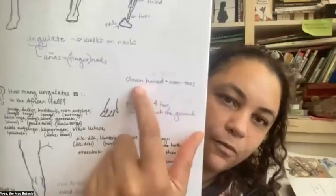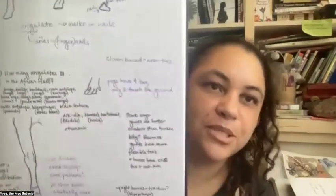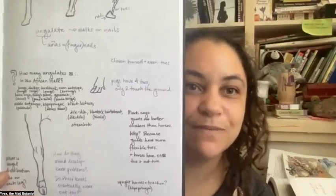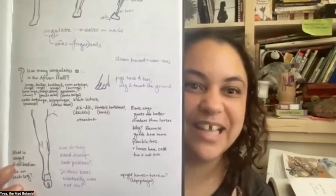Learning a bit about the different hooves, and then noticing that zebra and horse hooves remind me a lot of each other because it's only one toe. And that was fun to actually look at that and make my own connection and be like, aha. And so then that was a thing.